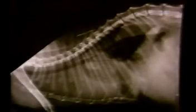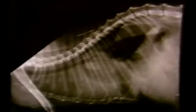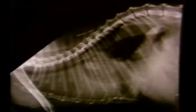If we look at this radiograph, we can see that the lung lobes are pushed away from the chest wall and appear to be leafed because of the presence of fluid within the chest. And similarly, this scalloped line, which is obvious on the ventral chest, is fluid against the sternum.